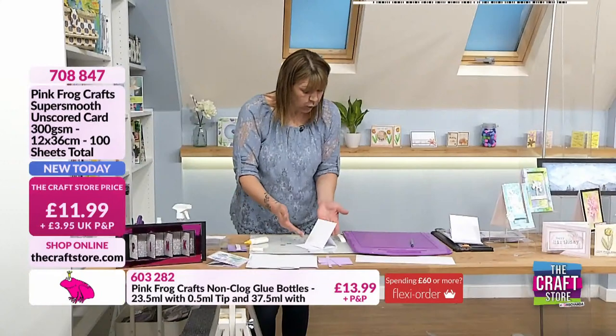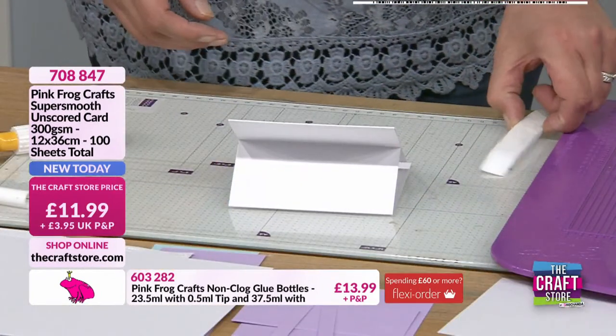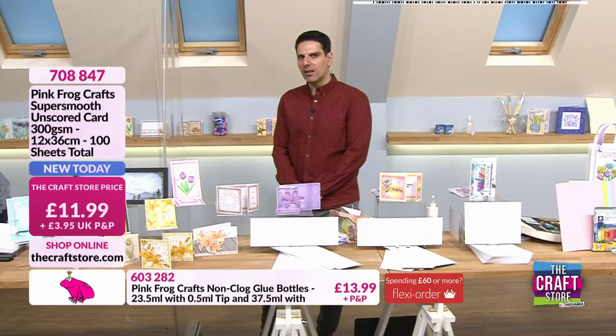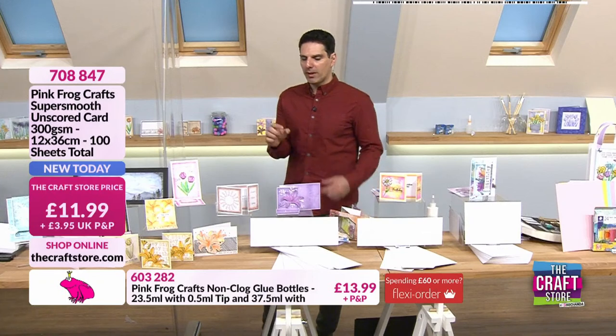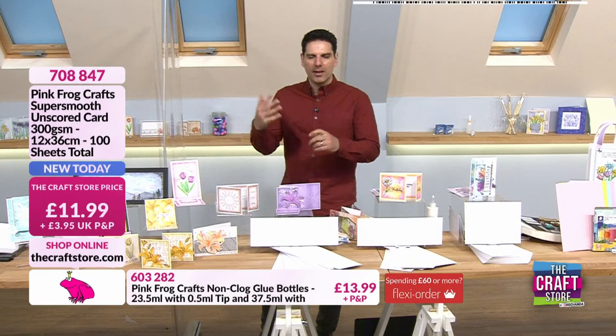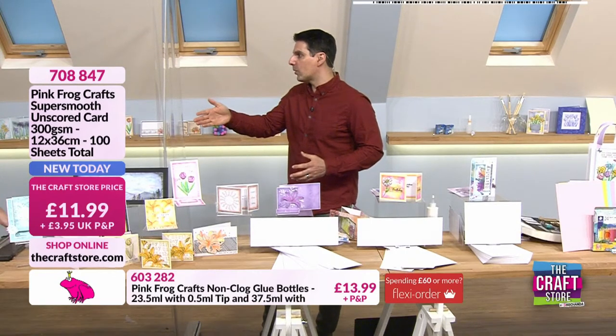So nice and simply, one little bit of glue. We've not chopped anything off. Hazel, that is, I'm going to say it, the easiest easel card I think I've ever seen. And that's the beauty with Pink Frog. When they give you these sizes, they're already cut for you. So we're not having to trim down and then measure and do all of that. Literally just two score lines, absolutely. And we're done.